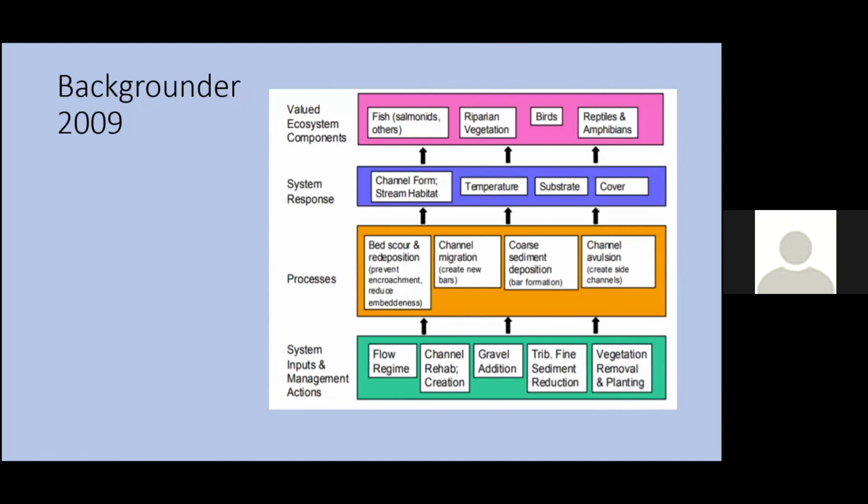The 2009 backgrounders started down this path where they had a whole host of inputs that all fed into what we were trying to achieve, which is fish populations and a healthy riparian system and a happy place for frogs and turtles. But beyond some conceptual models, it didn't really take off either.